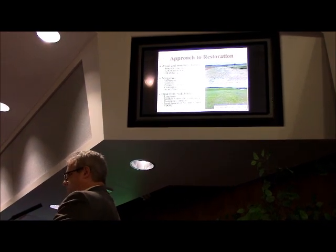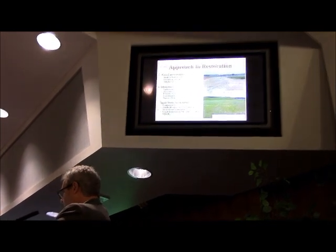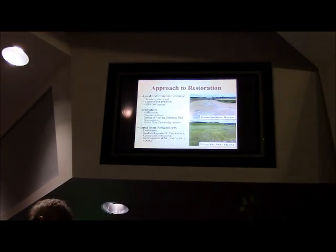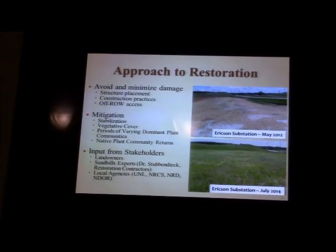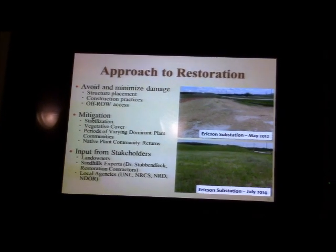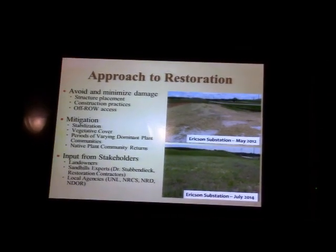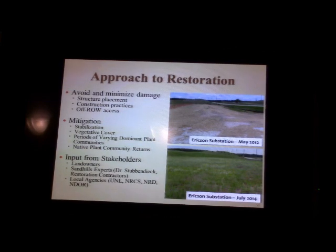In terms of our approach to restoration, number one is avoid and minimize as best we can. We're not going to be 100% of it, right? But we have to do the best we can with our construction techniques and practices to minimize that as much as possible. Where there is damage, then we need to mitigate. We do that through stabilization, vegetation cover, and working through that process, and that could take time.